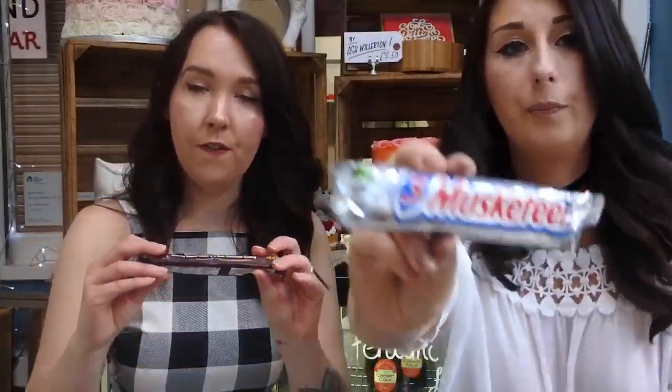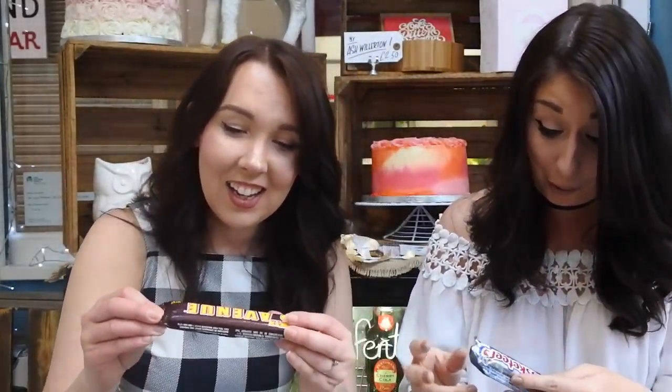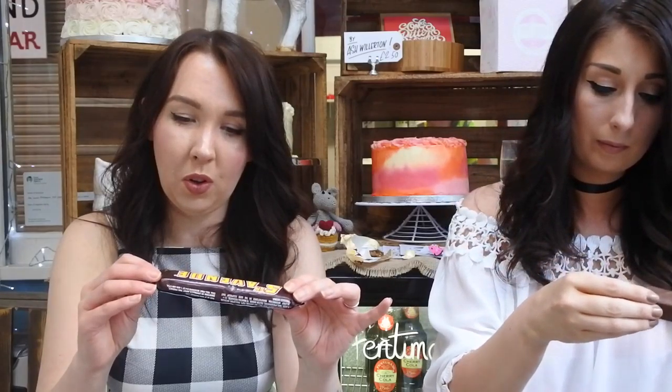Okay. We're back. We're eating all the Cheez-Its. So good. So we've got Three Musketeers. It is whipped up fluffy chocolate on chocolate taste. And that's all it says. And mine is Fifth Avenue. It says crunchy peanut butter in a rich chocolate coating. This looks like a Milky Way. But this one is crunchy. That's lovely. It's really nice.